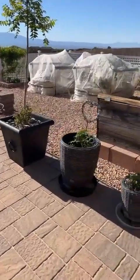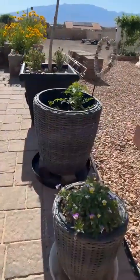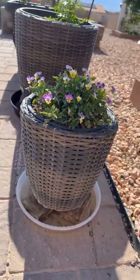And now let me show you this little basket here. I just love Johnny Jump Ups. I just think they're so cute. And I got them in there.